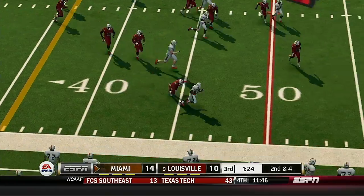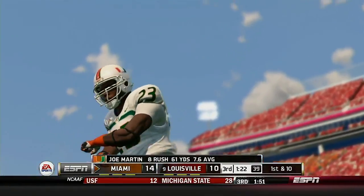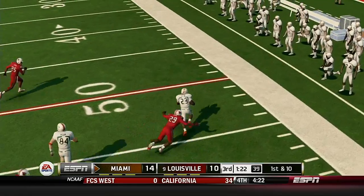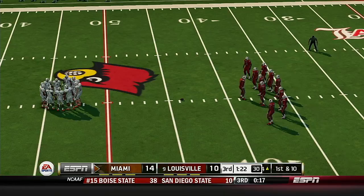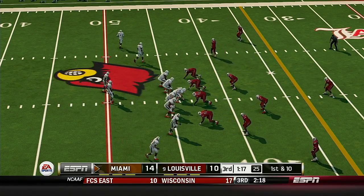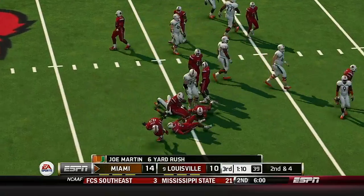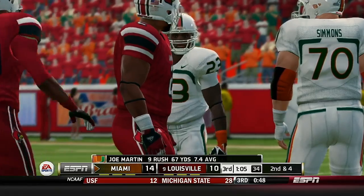Here's an opening. He's at midfield. And they finally knock him out at the 44. That makes it first and 10. First and 10. Ball on the 44-yard line. Nice run up the middle. That's a deep 6 on the play. That'll make it second and 4.